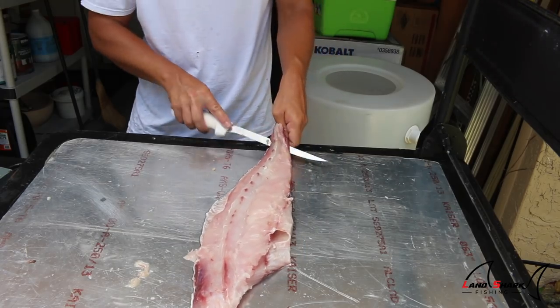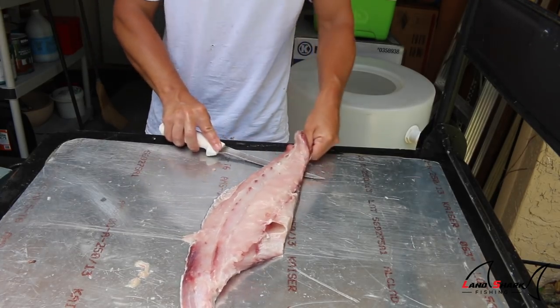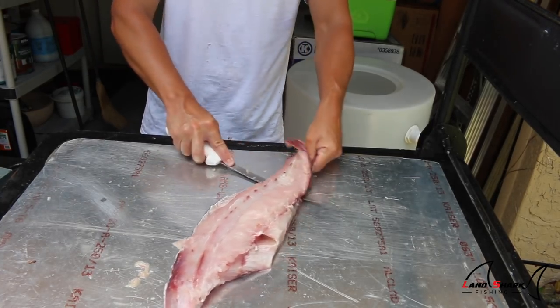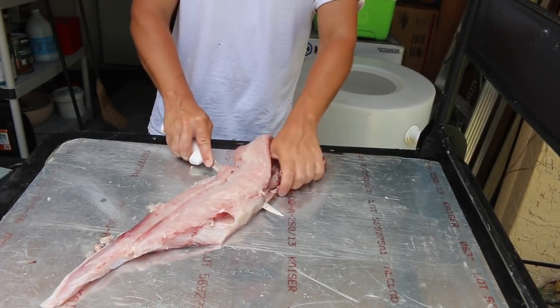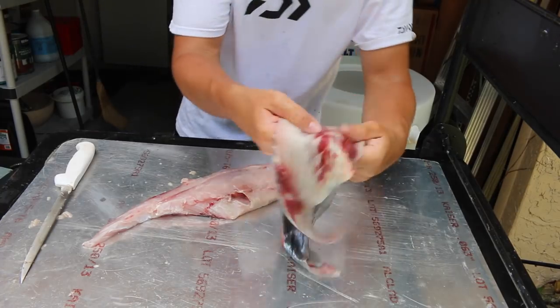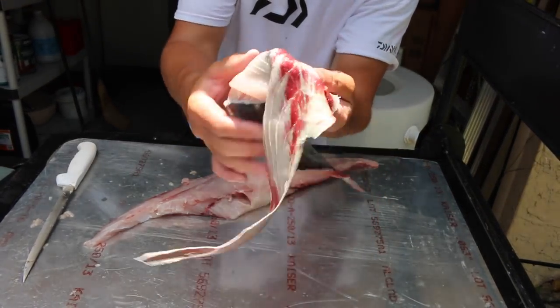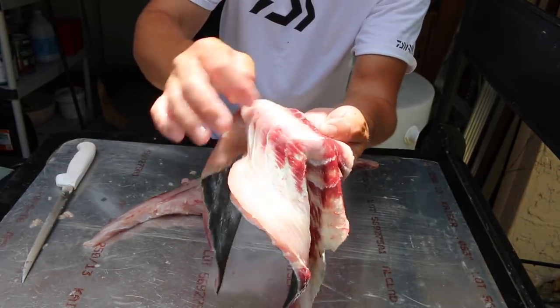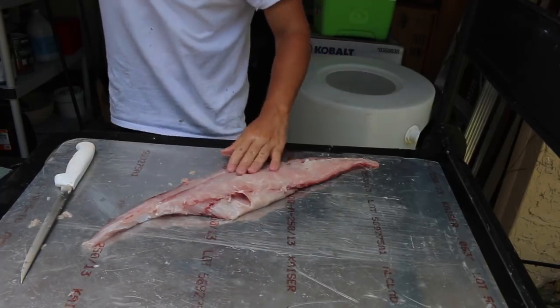This big permit is nothing like the skin of those pompano. It is a lot more firm, and I don't think it would be very appetizing. So I'm going to take the skin off. Look at that. See that? That is not the skin of a fish you'd want to eat. It is very thick, leathery, a lot of bloodline around it. It's just very chewy, so I'm gonna get rid of it.